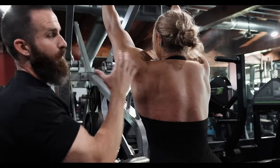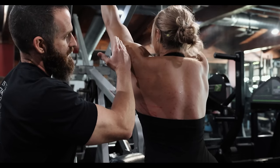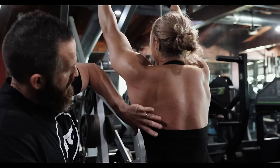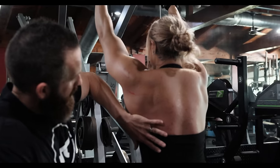So when I was cueing her, whether you think about this visually or have someone cue you, I'm not touching up here, I'm not touching here, because that might just help her use this stuff. I want her to make sure she's using lat. So when she pulls down, I want her to visualize pulling down from here. So Mel, actually pull down for me a little bit.